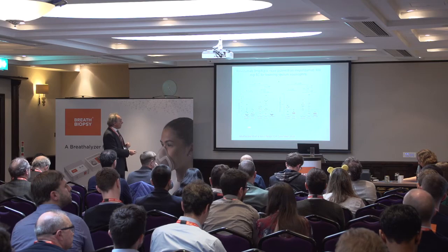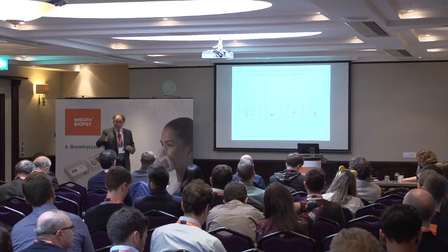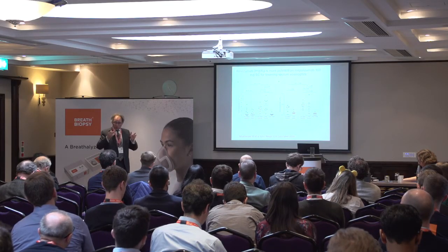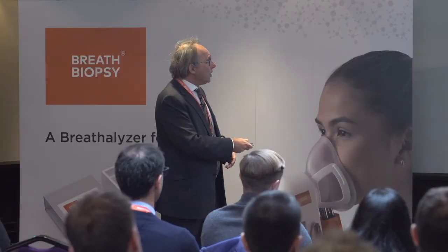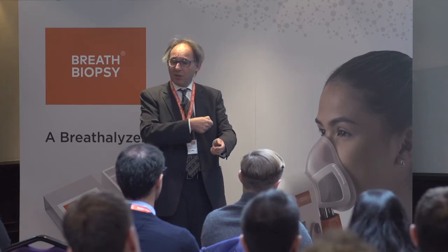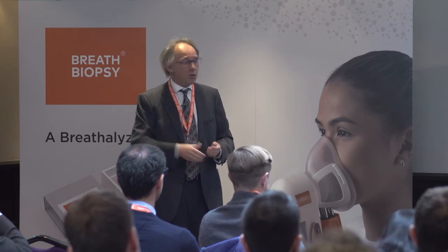And there is another study from the group of Nair in Canada looking at the impact of mepolizumab versus reslizumab. So these were patients treated with mepolizumab, but still having symptoms and uncontrolled disease. And after a washout of a few months, 1 year, they treated the patients with reslizumab, which is another anti-IL-5, but which is given intravenously, and you may titrate the dose according to the weight of the patients.